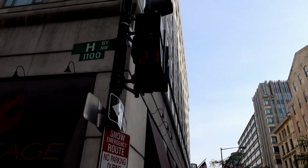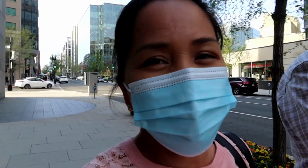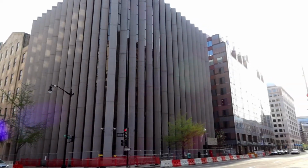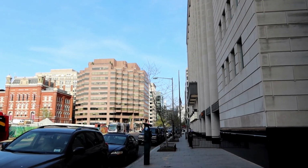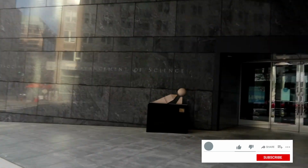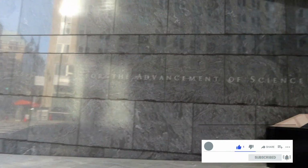I'm going to show you around what it looks like, the Nordstrom Rack here in Washington, D.C. Look at the buildings. It's big buildings and tall. Look at the little pencil. American Association of the Advancement of Science.